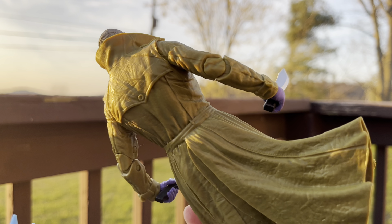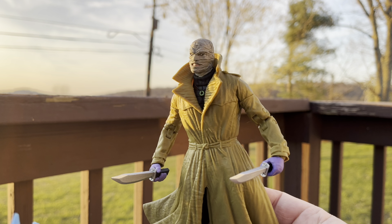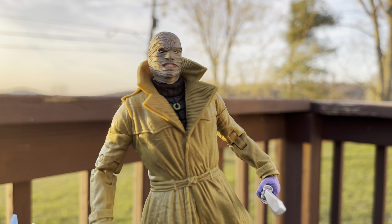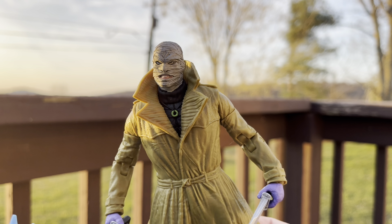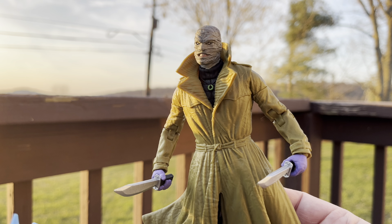I used to actually have the Hush figure that was in the DC Direct line of Hush figures several years back, but his articulation has nothing on this figure. This figure can actually move and get around, turn his head, and he's just great. So that's my number 5.